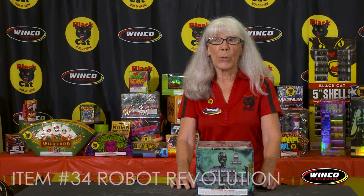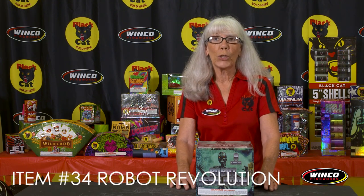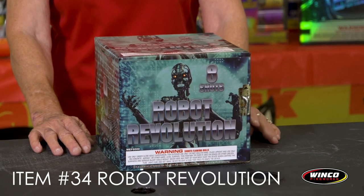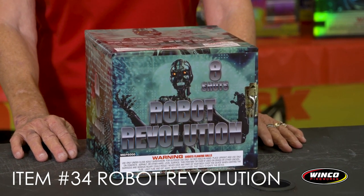Next up, we have number 34, which is Robot Revolution. It's packed 8-1, and the suggested retail price is $14.99.